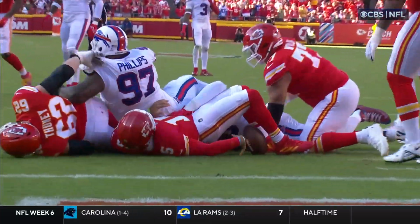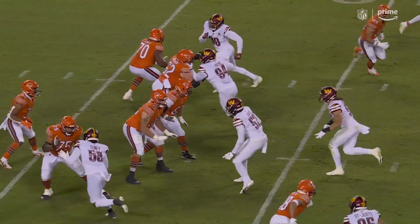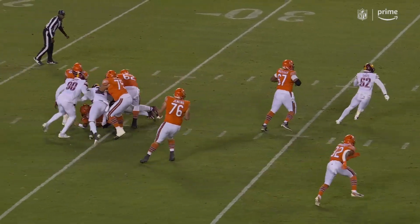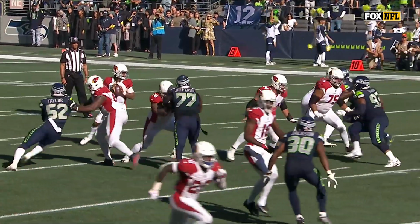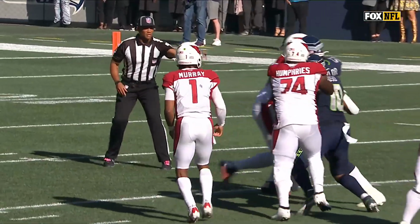Wiley is susceptible to the bull rush. He's off to just the outside of the left guard, and watch how quick he uses those hands, gets penetration right into the middle there as Fields tries. See Darrell Taylor lined up on the outside here working against right tackle Kelvin Beachum and just beats him to the outside, gets that ball out.